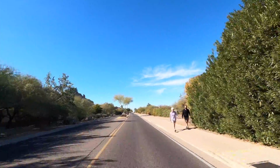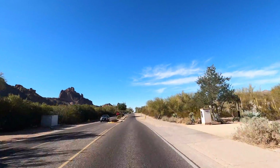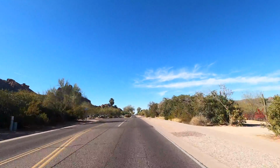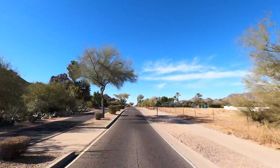So maybe I'll probably start out on the other side when we do our first Camelback hike. I think there's Cholla Trailhead and some other areas over there that are a little less difficult. But for me, that's where I'm going to start. But yeah, check it out. I love how the head of the camel comes right down to the trailhead.